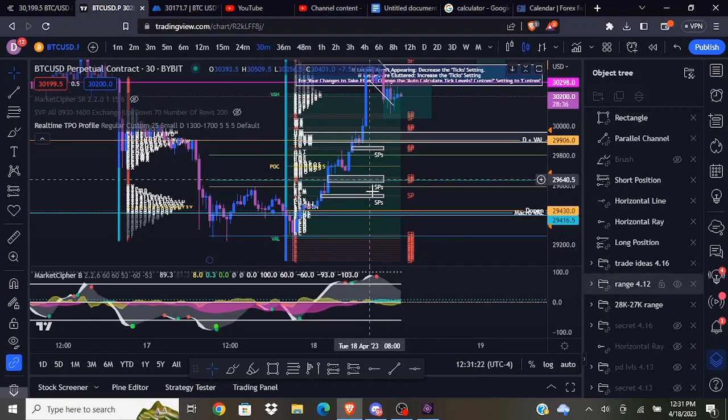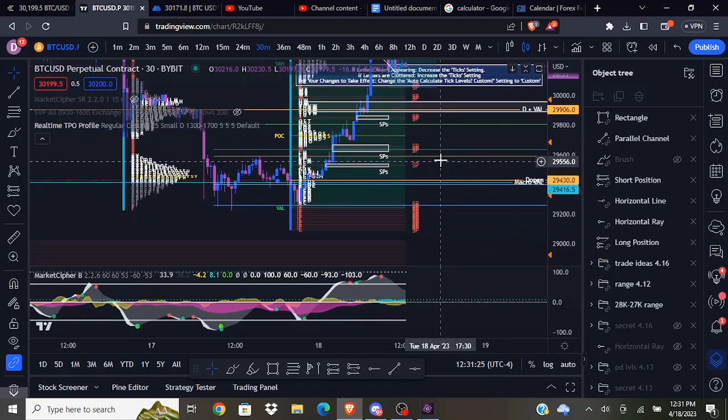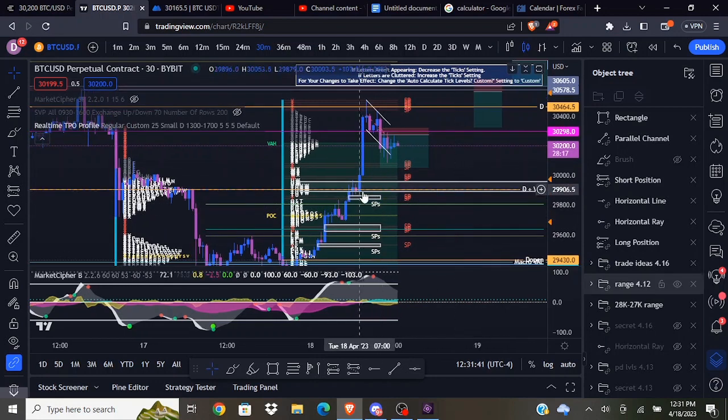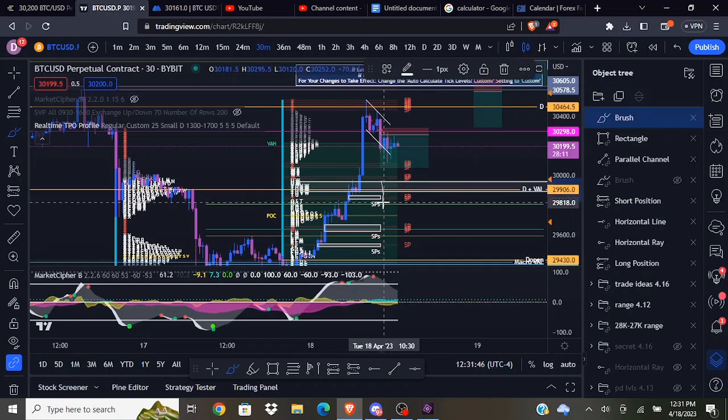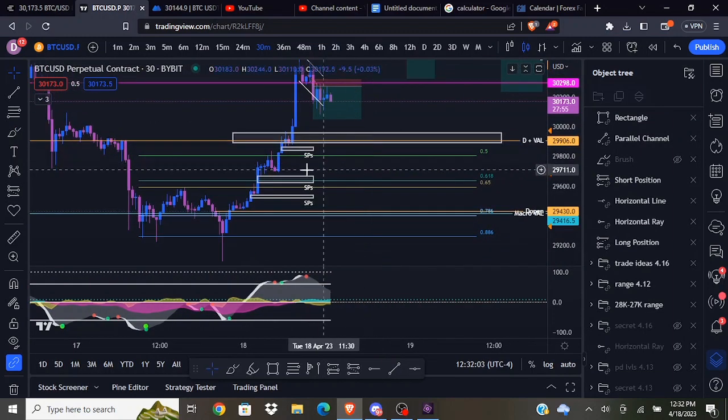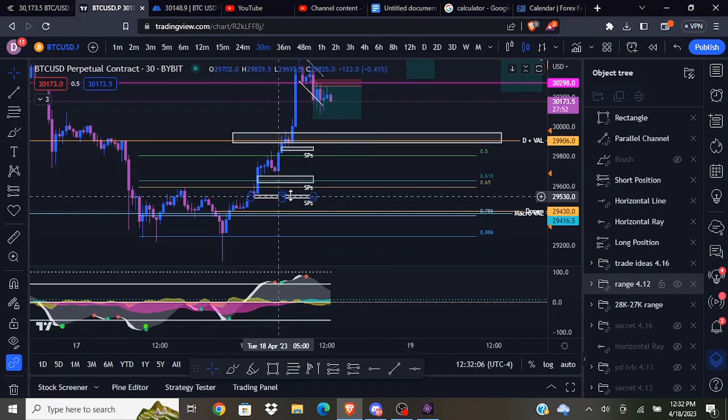So we have some areas of single prints that we formed on this move to the upside. There are still some in this area of inefficient price action. I don't have those marked out because obviously there's going to be some single prints here. But right below the value area low, we have an area of single prints that, maybe we just kind of wick down below the value area low and are then able to reclaim it, fill those single prints, get a move back inside the value area. That's another potential idea.